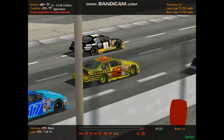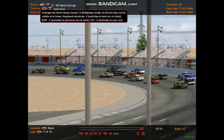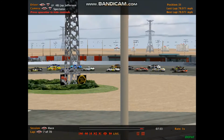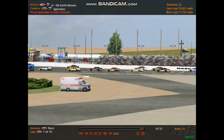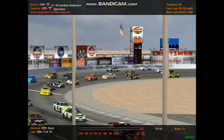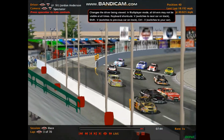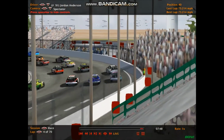And now Jordan Anderson comes out on the racetrack, and he pulls up alongside Keith Batson and Cat Batson. He pulled out of the pits actually alongside Kate Anderson in number 88 there. Jordan is in 40th position. He is 4 laps down, so something has already gone wrong for him in this race.